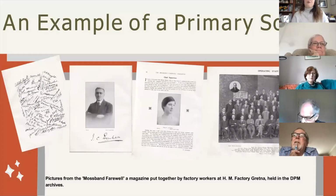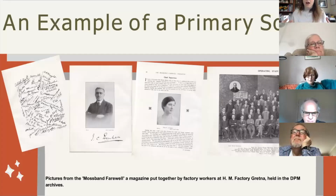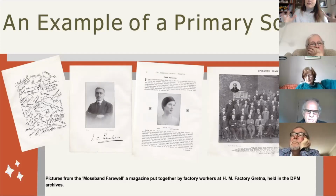this is an example of a primary source that is actually held by Factory Gretna. They're pictures from the Moss Band Farewell, which is a magazine put together by factory workers at the end of the war in the Moss Band section of Factory Gretna. And this is a really great example of a primary source, because not only does it contain things like poems written by workers, pictures of operating staff, there you can see the whole group photo, and writings from chief supervisors and all of that. It gives us a picture of the people who were working there.